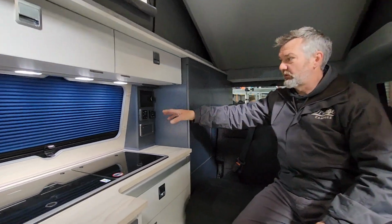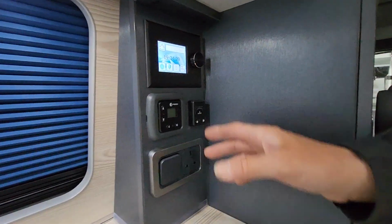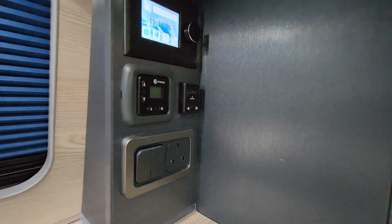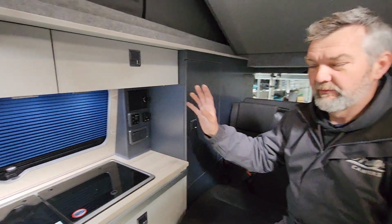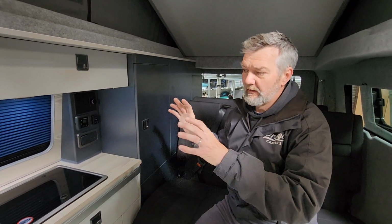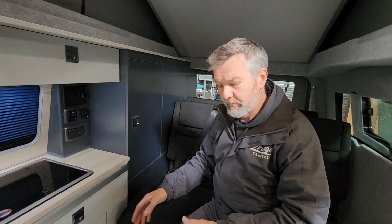So over here we've got a control panel. So we've got a nice digital display. You've got main master lights, awning light, and then you've got a pump isolator. And then when you go into the menu, you can check your water levels, your battery voltage, lots of things like that. So it's a really nice system. And that is a full dedicated wiring harness. Everything's plug and play, so it's all been tested at the factory.